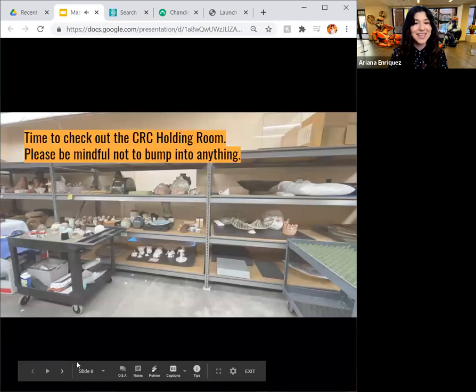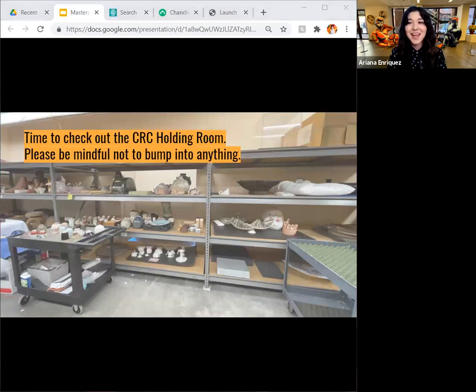Moving forward, I take you now to the CRC's holding room. And as the name suggests, this art storage space allows for the temporary placement of artworks as they await installation or have just gone through deinstallation and are waiting on their return home, either in the stacks or at our larger museum, the Nelson Fine Arts Center building.